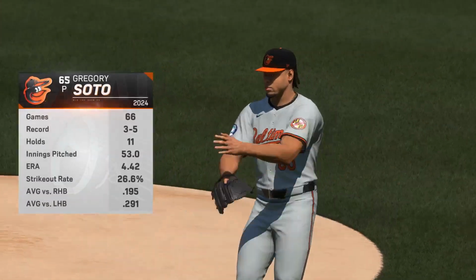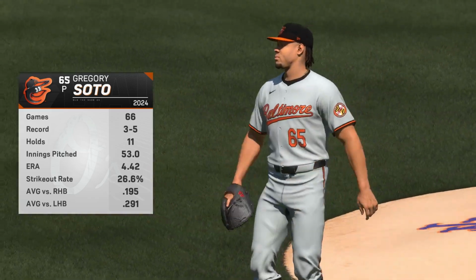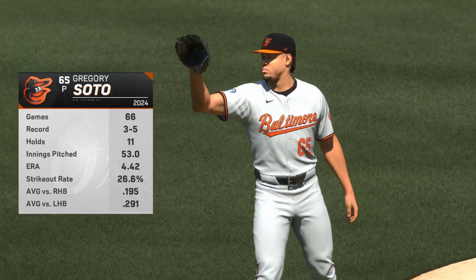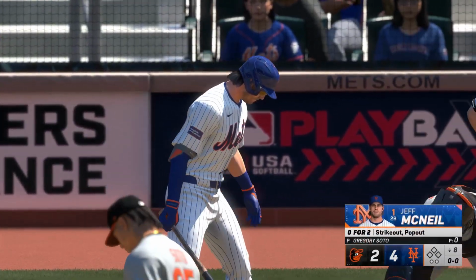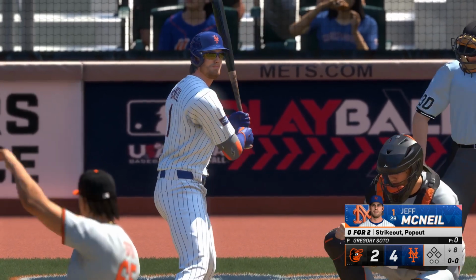Now pitching for Baltimore, new pitcher on the mound as we roll into the bottom of the 8th, number 65, Gregory Soto. And they felt it was time to bring on a left-handed reliever from the pen with the Mets' leadoff hitter coming up, Jeff McNeil. I think it's a good second move. I know I never liked it when opposing teams did that to me.